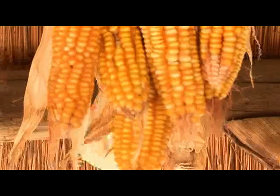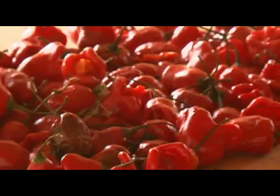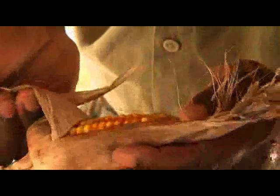This is indigenous maize, yellow maize. We have cowpeas, also indigenous. We also keep pigeon pea and chili, and then we have a self-sustainable system.